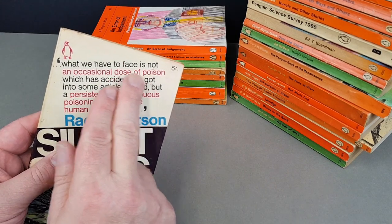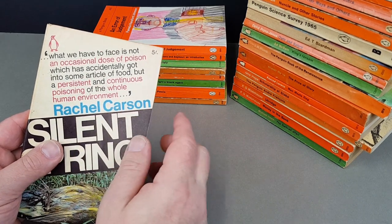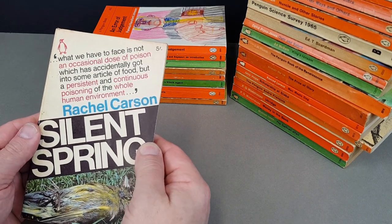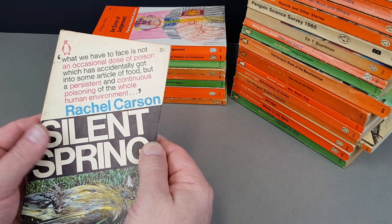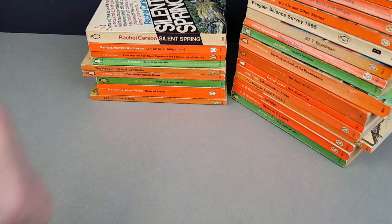Now, what we have to face is not an occasional dose of poison, which has accidentally got into some article of food, but a persistent and continuous poisoning of the whole human environment.